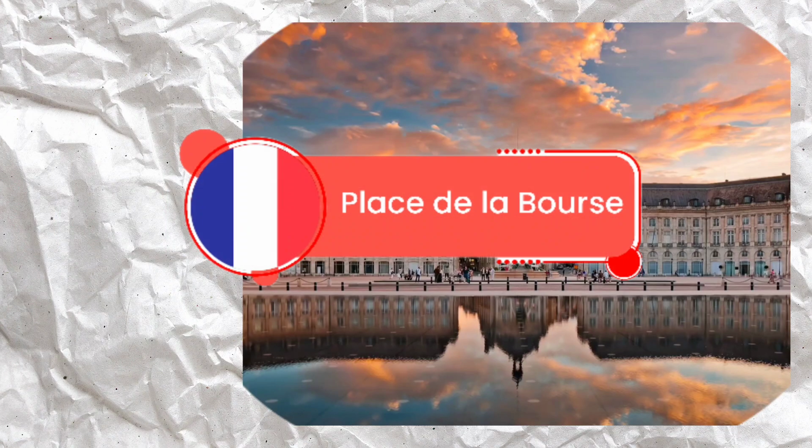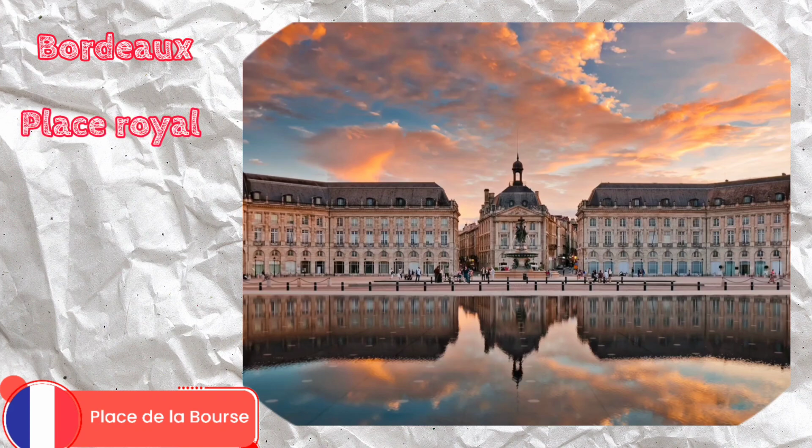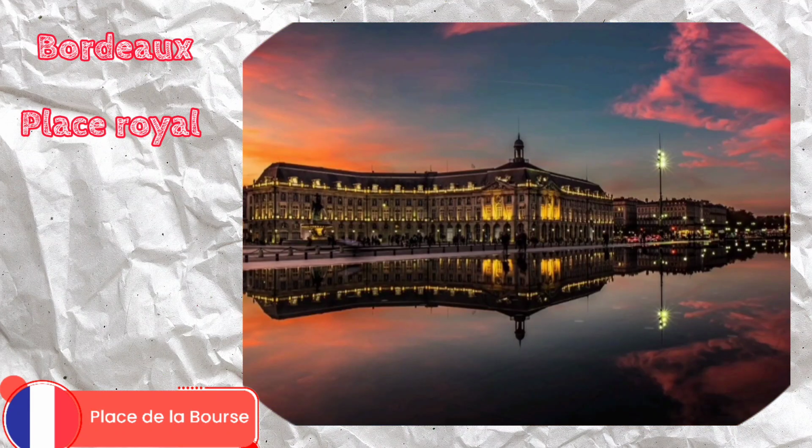Place de la Bourse, one of the popular tourist destinations in the city of Bordeaux, France, is located next to the Garonne River. Due to the unique architecture of its 3 main buildings, UNESCO listed the square as a World Heritage Site in 2007. Place de la Bourse, also known as Place Royale, is considered one of the most beautiful examples of 18th century French neoclassical architecture.